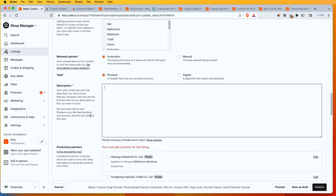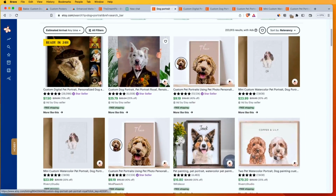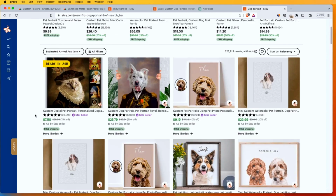However, instead of writing it yourself, there is a way to make SEO friendly description with ChatGPT. Listen carefully for this one. First, go into your niche where you want to rank the most. Find 4 of the most popular listings on that page, but make sure it's not an ad.